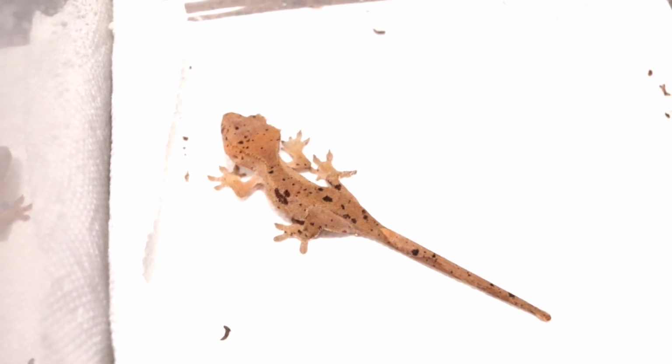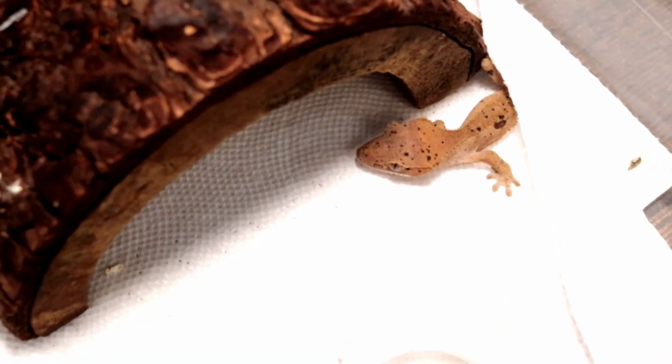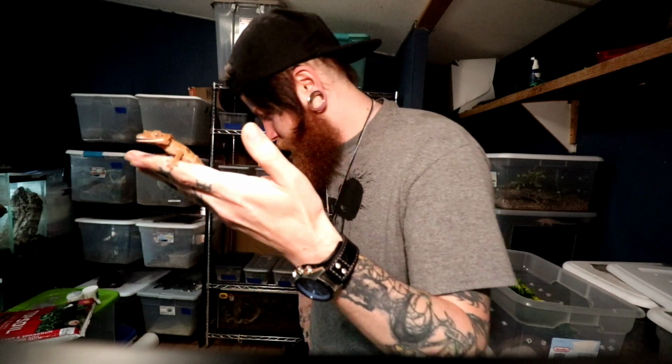Absolutely fantastic. This is an exceptional crested gecko. While apparently not the best looking crested gecko of the year 2021, still an amazing little guy. Growing out fantastic. I cannot wait for 2024 to see if this is going to be a male or female, and potentially what projects we're going to put him in. Look, as this thing grows, it just gets more and more spots.